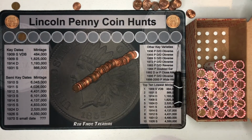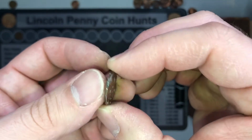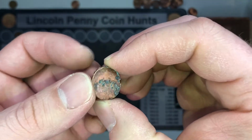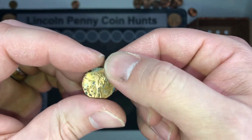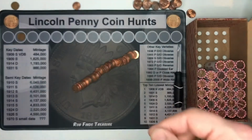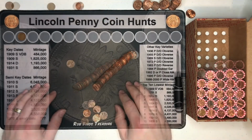I also want to show you, I've been finding a lot of these coins. It looks like they've just been peppered with acid. Probably found 4 or 5 of them. Odd, just wanted to show you. All right, back to the hunt.